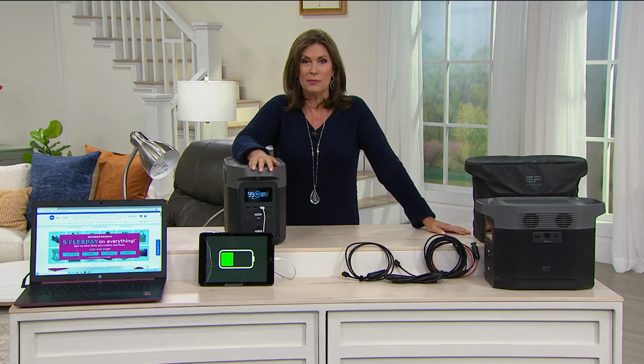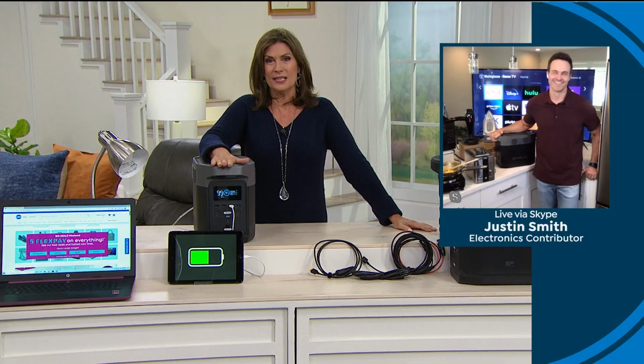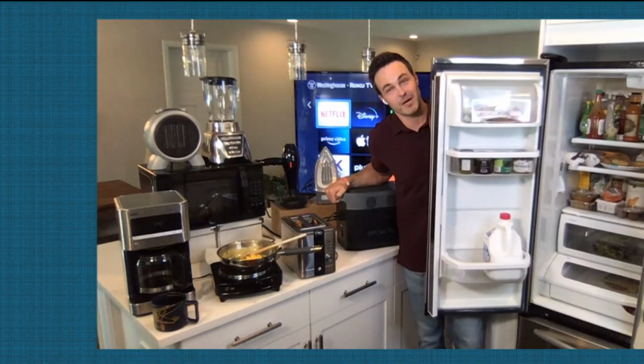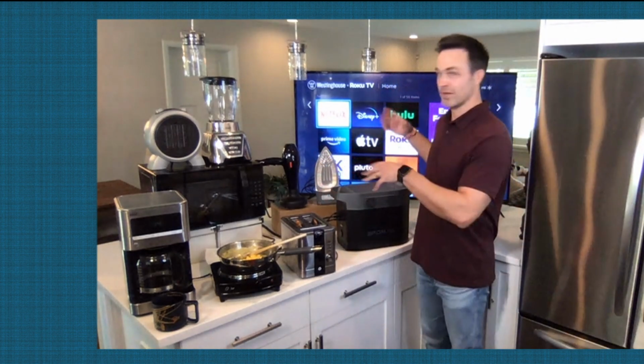Justin Smith joining us from our home, and he has plugged in a whole bunch of stuff into his Delta, and let me tell you, 13 devices. But to me, the most important part, and probably the biggest way to demonstrate just how powerful this is, is if it can power a refrigerator, a full-size refrigerator. That definitely qualifies as a superpower. Yeah, right here. Got my full-size refrigerator plugged in, Alice. I pretty much have everything but the kitchen sink.